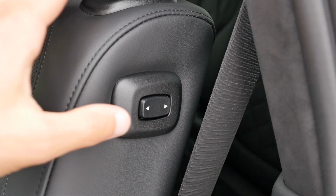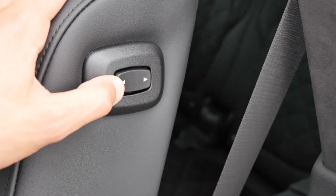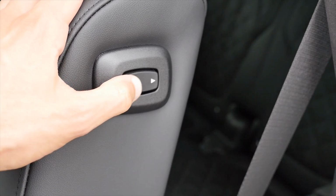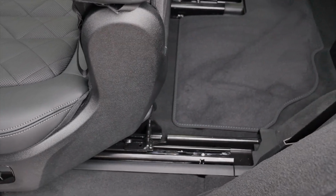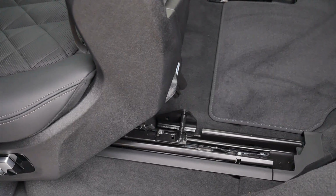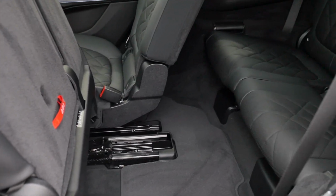If you want to have access to the third seating row, you use this button here. You have to hold it a little bit, and the front seat goes forward. There we go. You can see it goes forward, and it also really gets out of the angles right there. That's very interesting. And then you can access the third seating row here.